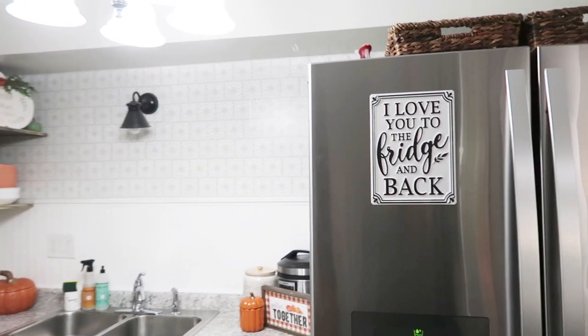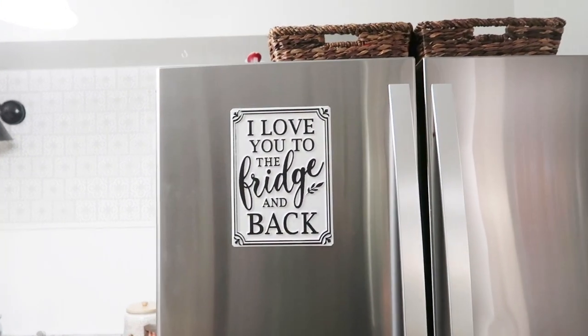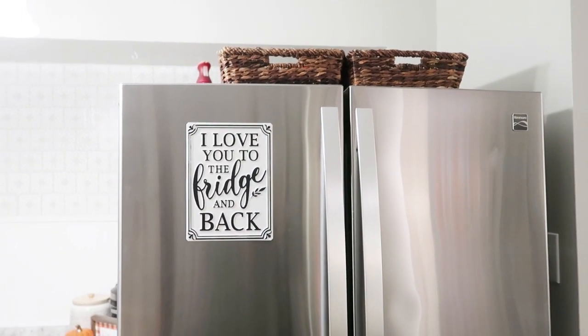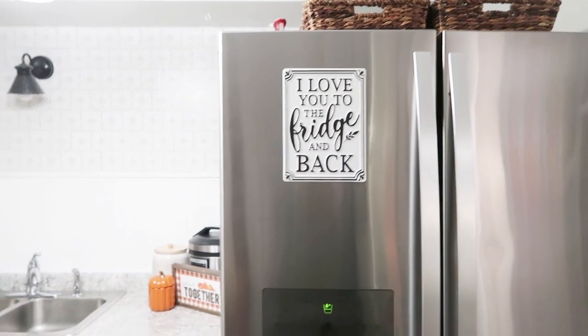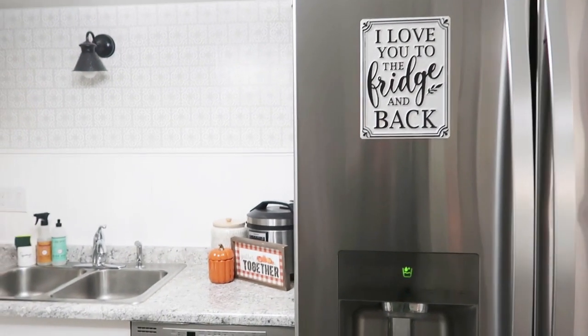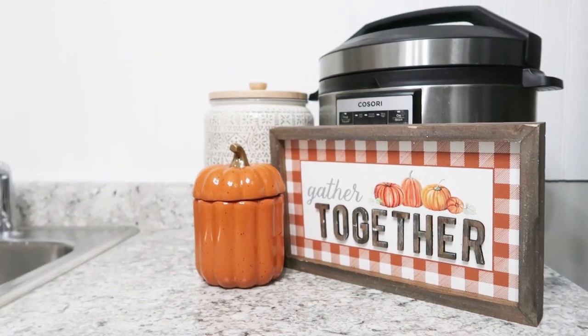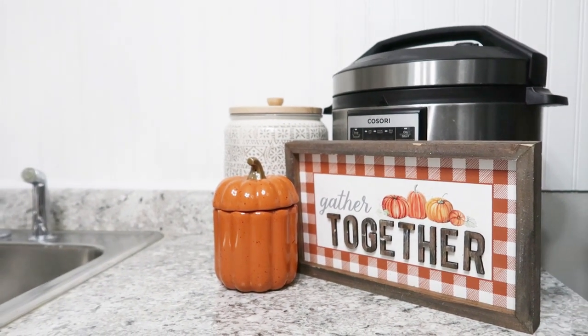And then on our fridge, I found this adorable sign that says, "I love you" to the fridge and back. And it just reminds me of when we're watching movies and I say, "Hey, can you go get us a soda?" Or just whatever it is when someone asks you for something when you're at the fridge. It's really great because there's magnets on the back, so it just pops right on there and I can take it off when I'm cleaning.